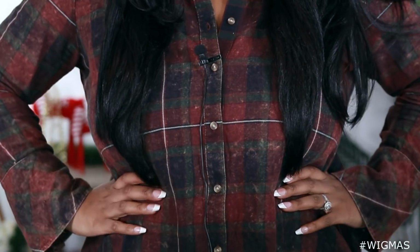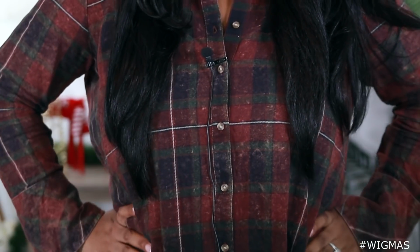It is pretty long. It's a lot longer than I thought it was gonna be. It comes down pretty much past my chest, so you know, there's that. That's my high waist, but my normal waist is like down here.